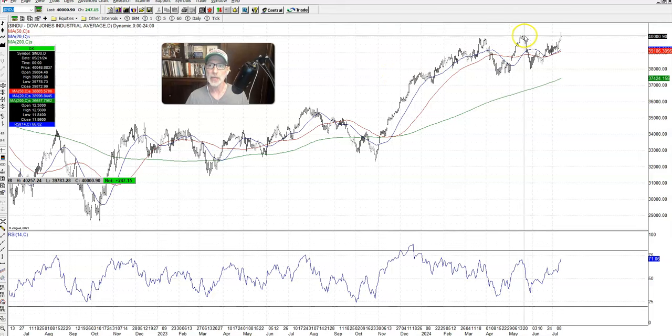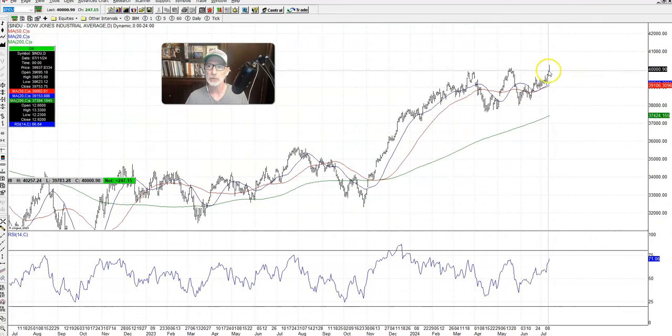We eclipsed 40,000 back here in May, but it didn't close above 40,000. It may have closed right on this day. Yeah, so we hit it once there, and then we got above it right here. So more all-time new highs. You can see this piece right here, this day. This was Friday, July 12th, 2024, all-time new highs.